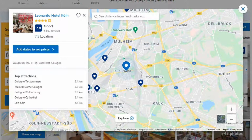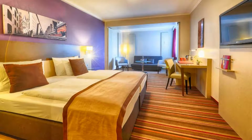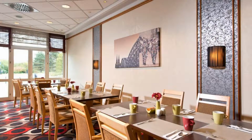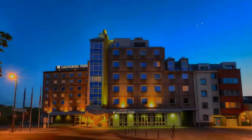Number 10. It is a 4-star hotel. The location of this hotel is first class and guests love walking around the neighborhood. Check-in time is 3 p.m. and check-out time is 12 p.m. Guests are required to show a photo ID and credit card at check-in. Pets are allowed in this hotel.